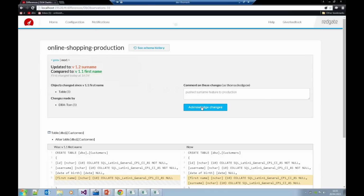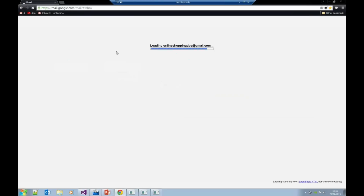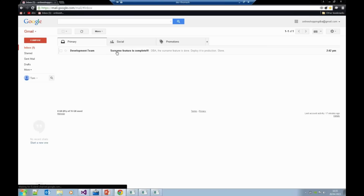And acknowledge those changes. Once again, the DLM dashboard now tells me in clear, green, happy states that both of my databases are in v1.2 surname. This is great because it gives me a visual indication that my deployment has worked as I expected it to work. Up to now this is great. It gives me a real live, up-to-date version of my database so I can see exactly what's going on. And what I knew about those changes, I was deploying them.